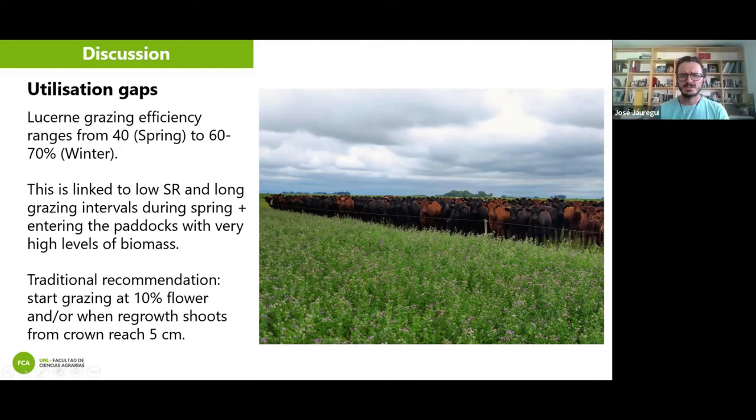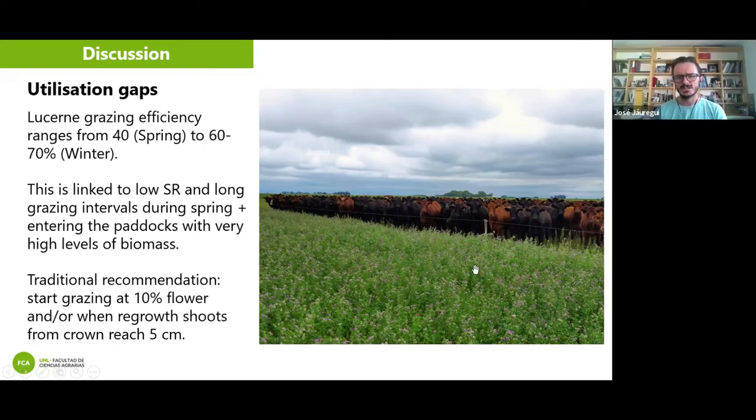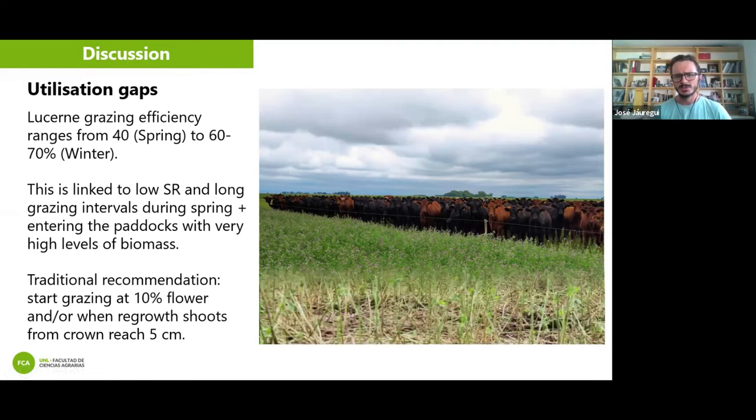No, it's a good point, because that is the main issue any farmer in Argentina is going to raise. What do you do with bloat? I always show your slide, Derek, when they ask you, when do you enter the paddocks? And you did this in Argentina, and it was sort of a scandal. Everyone was like, what do you do? You're crazy? So I always show that, and the first thing the farmer does is say, what about bloat?